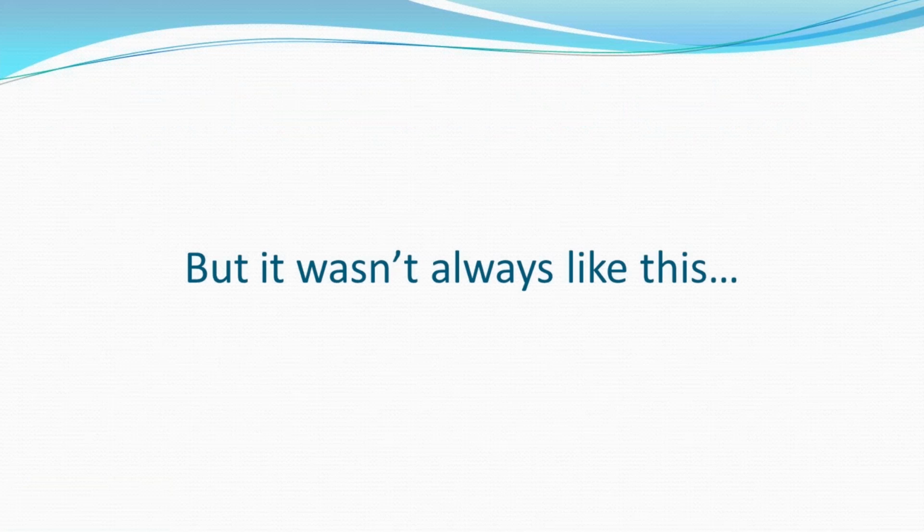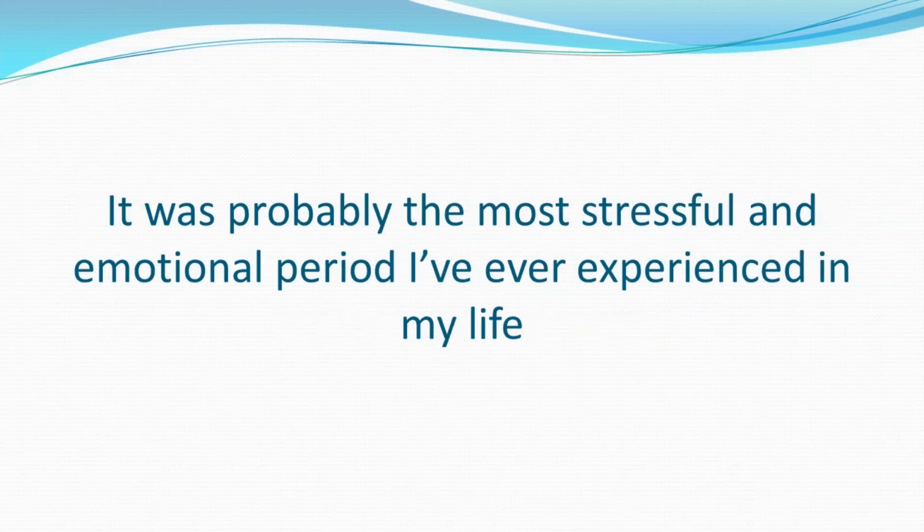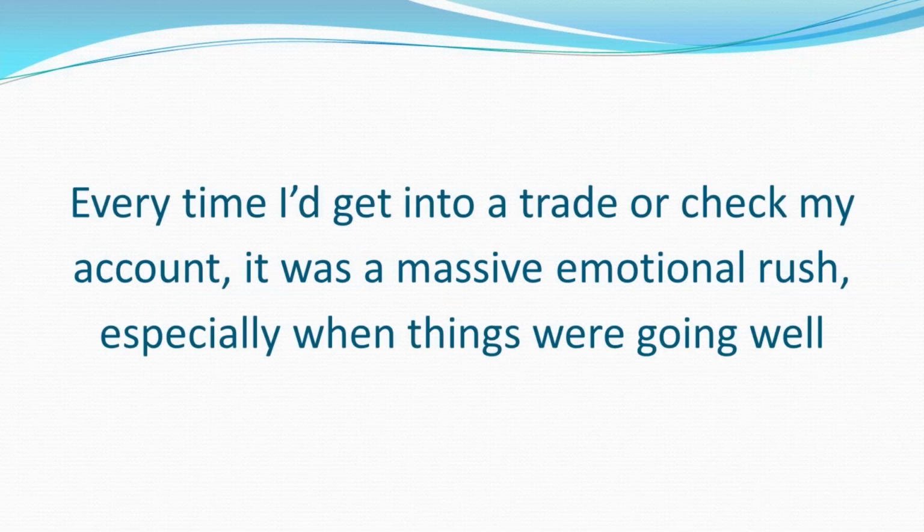But it wasn't always like this. When I first started out, I actually had the misfortune of starting off making money and doing really well. But it was probably the most stressful and emotional period I've ever experienced in my life. I think I aged probably 5 years that first year, and certainly got a lot of gray hair. Every time I'd get into a trade or check my account, it was just a massive emotional rush, especially when things were going well.